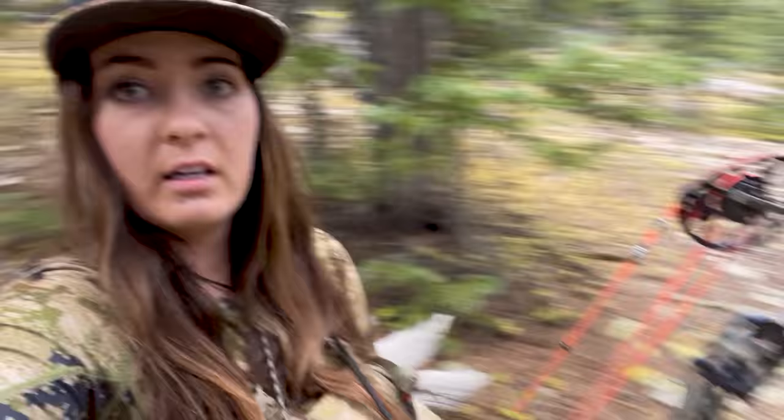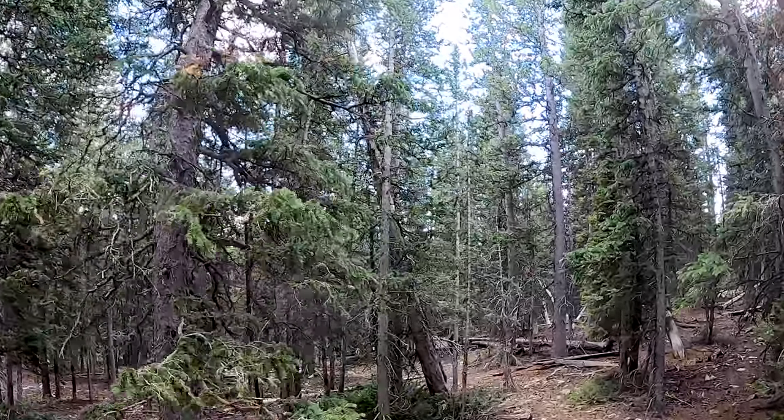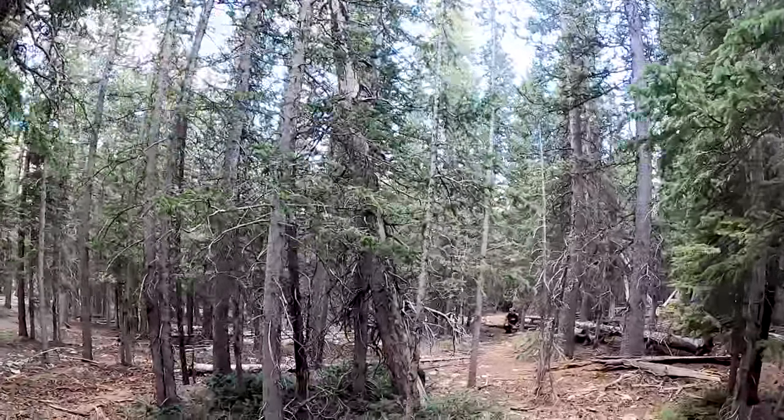He's not a giant bull, but it's the last day of the hunt, and he's got a cheater, and he came in to 10 yards. He circled around me, and he just ran up around me somewhere over here. Hammered him. Switched me spots.